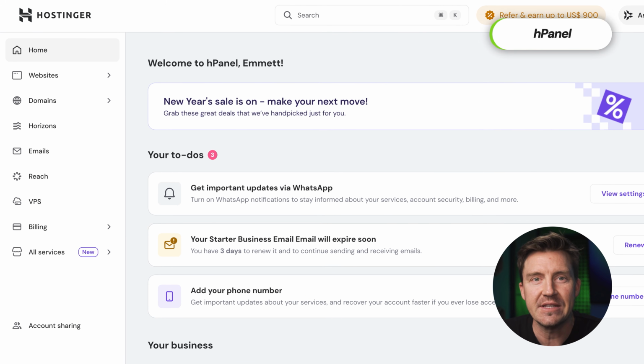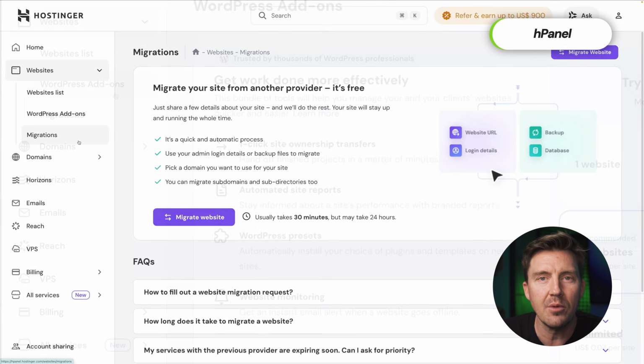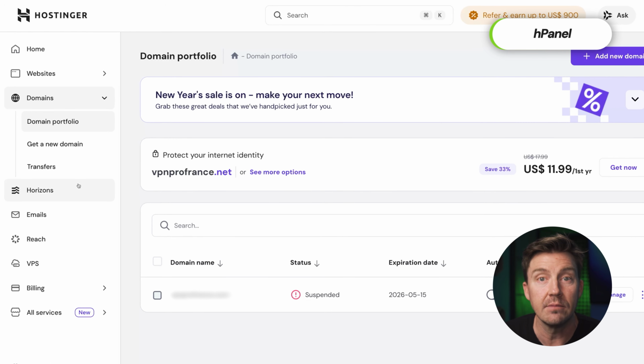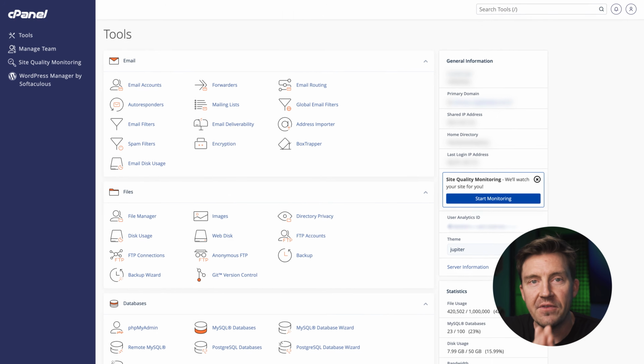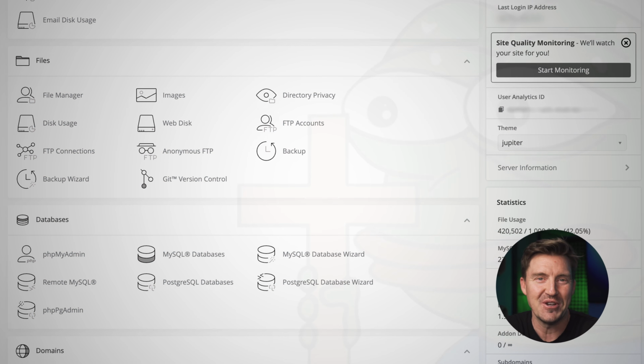Okay, so once that's done, we can move to the hPanel, Hostinger's hosting control panel. It's clean, it's beginner friendly, and it's pretty well designed, and you don't feel overwhelmed or that you're missing something important. This is where your hosting, domains, emails, and website tools all live. If you've ever used cPanel and hated it, as I did, this will feel refreshing. However, we're gonna build your site with the help of AI, so we don't really need to be hanging around here much since all the tools are built into the platform itself.